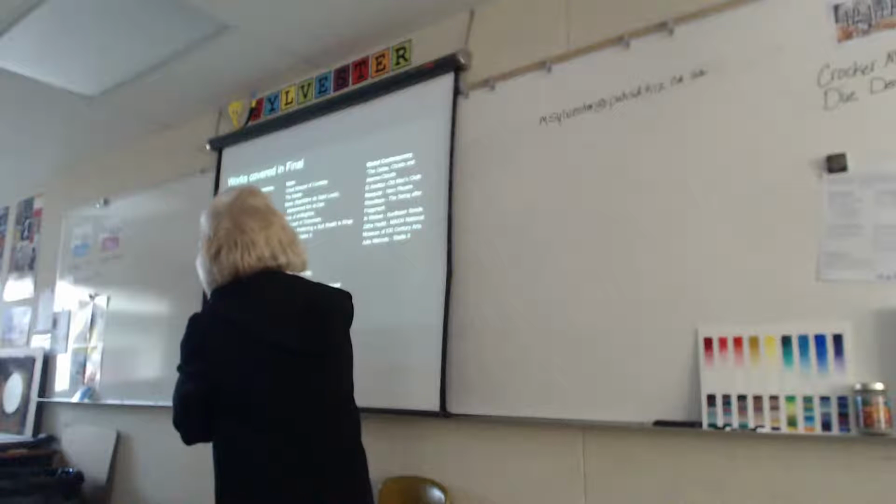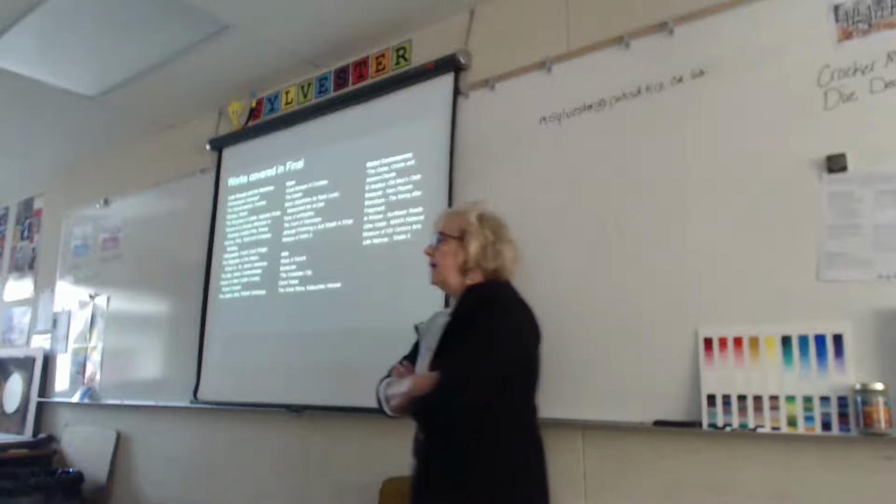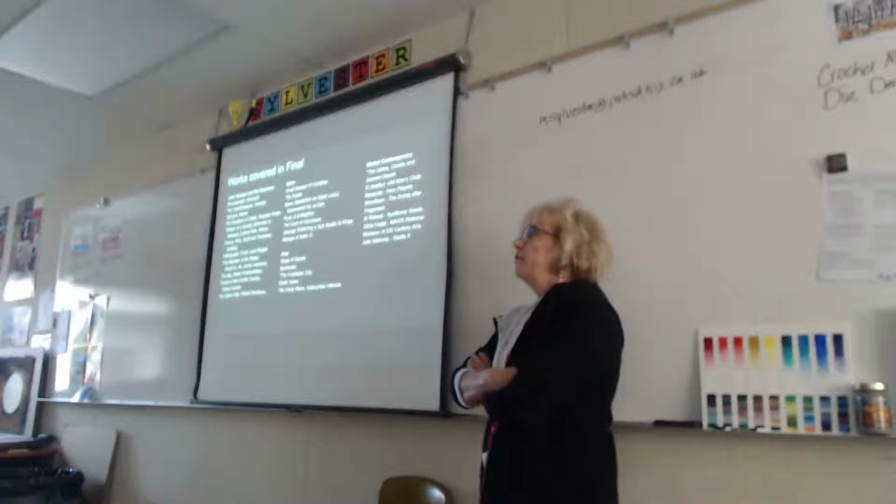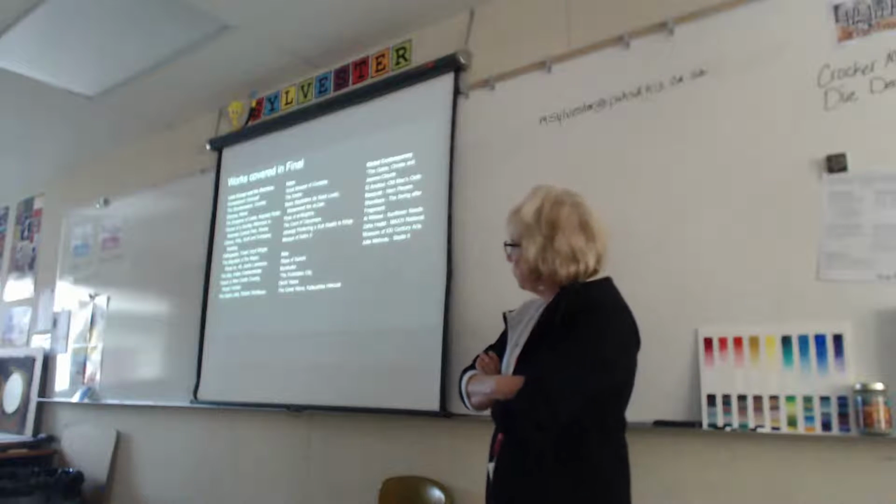Carson, Pirie, Scott and Company building. Is this the one in Chicago on the corner, the first metal building? Yeah, it's the first steel frame, skeleton steel frame.